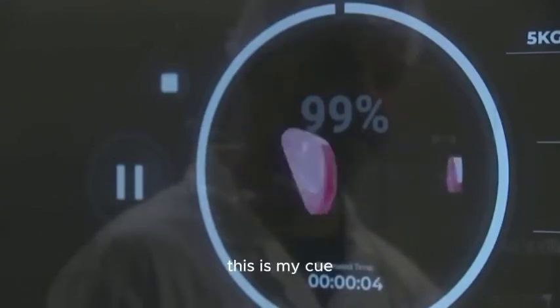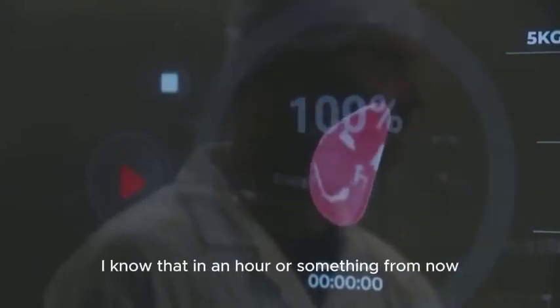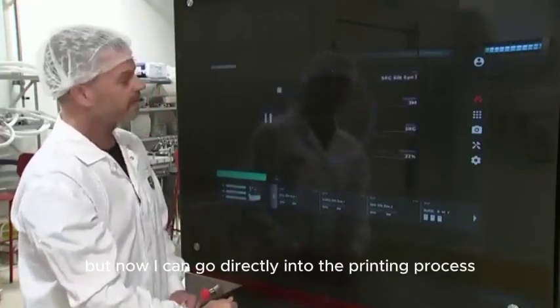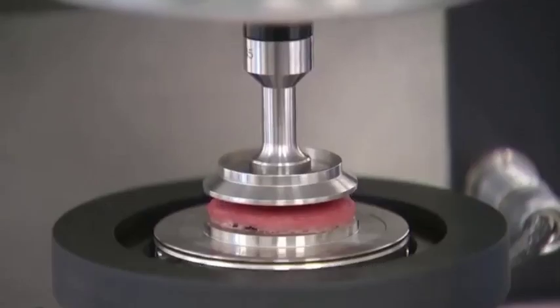So I'm putting it, this is my queue, this is my timeline for today. I know that in an hour or something from now I will need to refill the machine with new material. But now I can go directly into the printing process. And you can see how the process starts to build layer by layer.